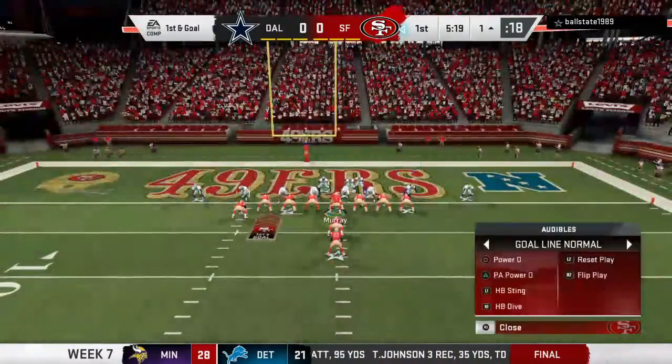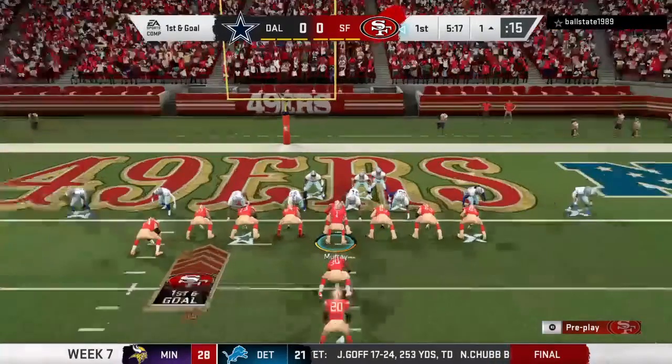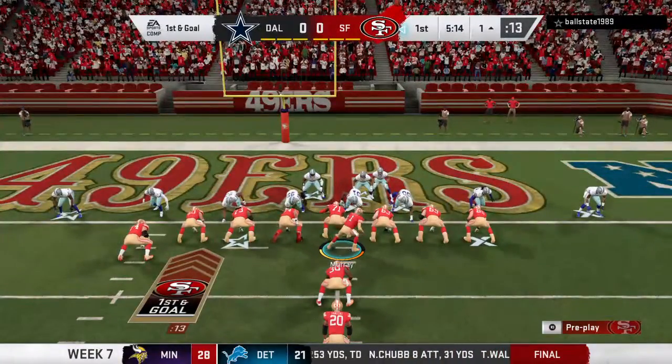Check 25. Check 25. Deuce. Wide. Keep wide.